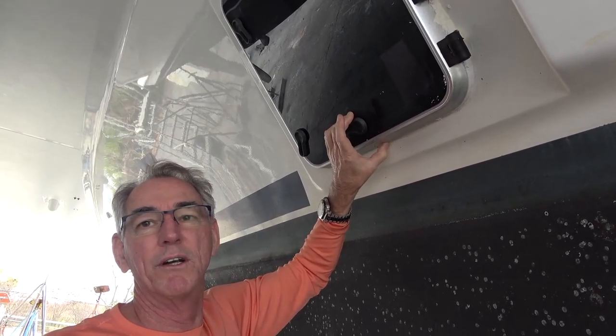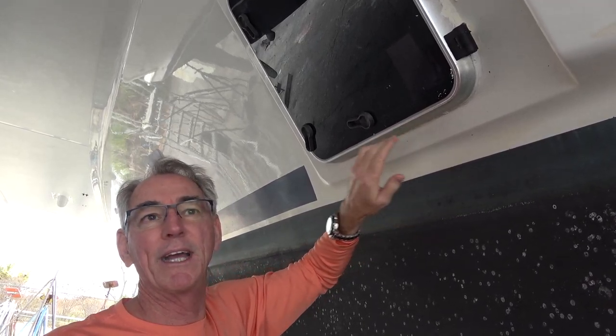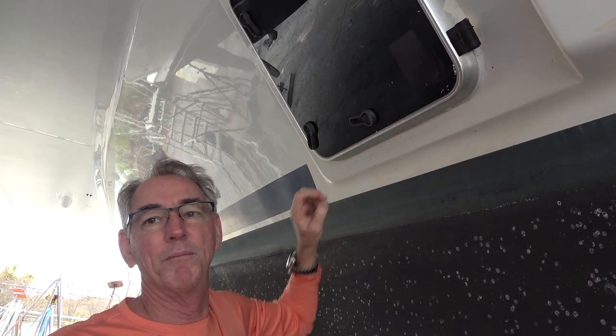Today, these really aren't usable because they're sealed up on both the inside and the outside. My guess is the O-rings would have fixed the problem.